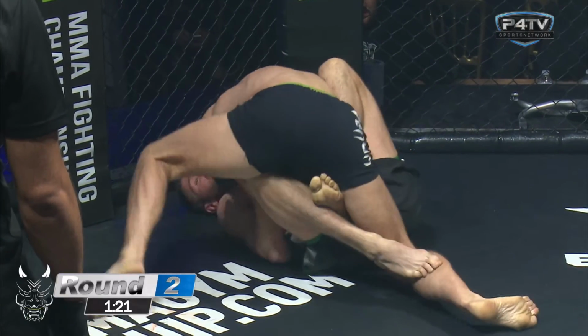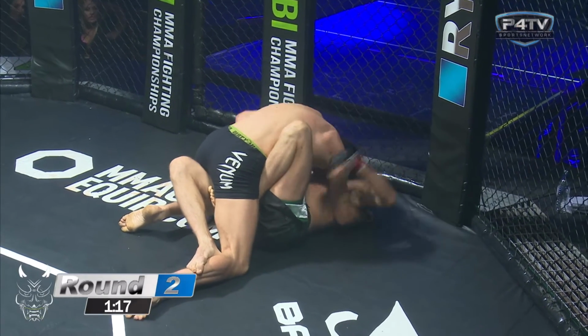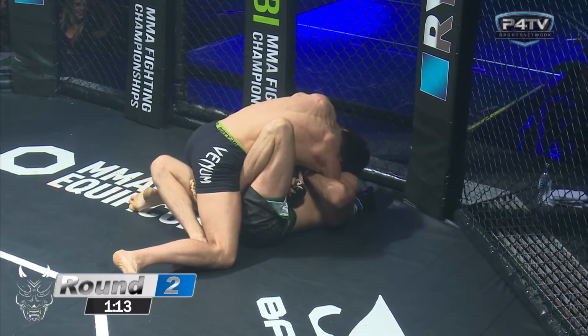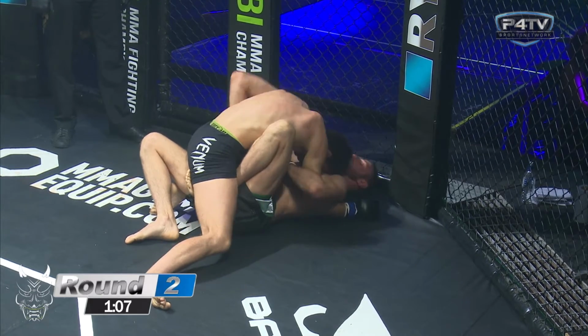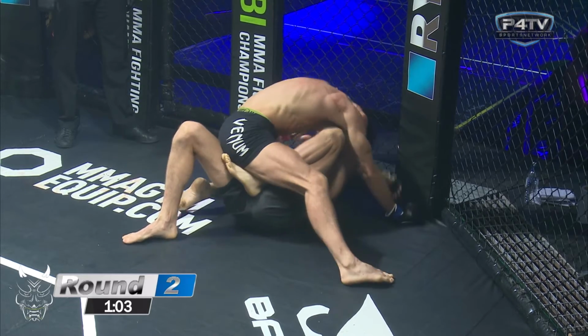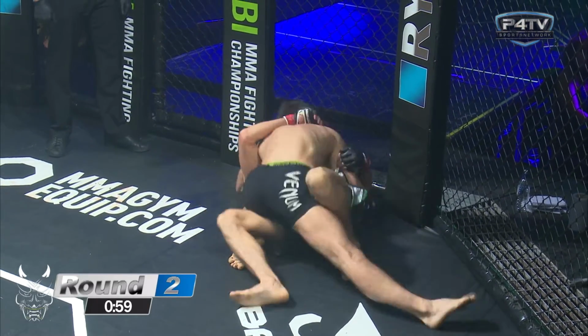Yeah, we see that as soon as he gets a little bit of space, though, Moogan does really well at getting back to the full butterfly. Gregory now using the head again, just trying to put Moogan off so he can get that pass. Yeah, and he's utilising the head really well.